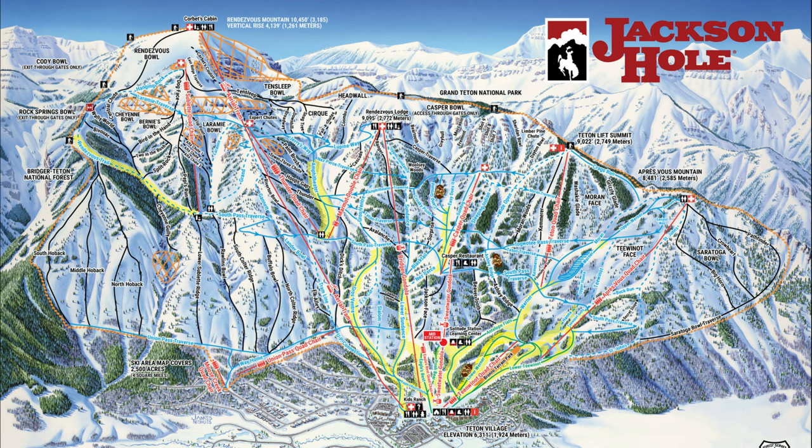To base, I had time for one more run, so I headed up Sweetwater to Casper and took the blues all the way down.